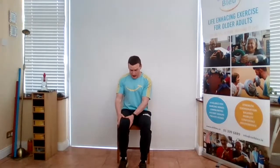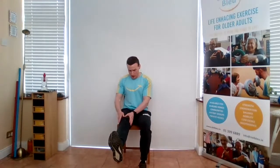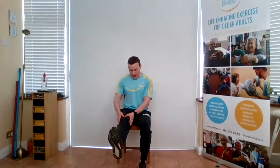Continuing with the left leg, straighten out, pause, and then slowly lower back down. Straighten out the leg again, take a little pause, back down. You might notice a little bit more challenging following on from the previous movements. But again, I'm really slowing it down a touch. The last movement was nice and fluid. We're just slowing this movement down a touch.